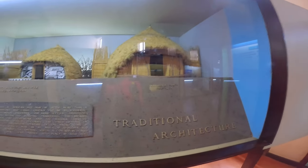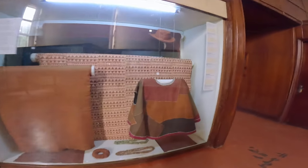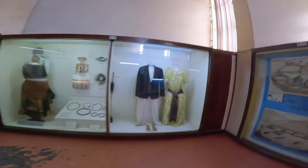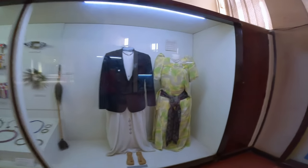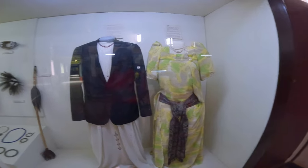Sekabaka's shrine in Buganda. Yeah, that's a shrine. And then obviously the bark cloth from Buganda Kingdom. This is what people wear. This is like a traditional outfit, and then those beads. And then the outfits of the Baganda culture. This is the Baganda culture outfit, the kanzu for the men and the gomesi for the women.